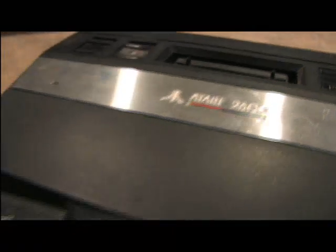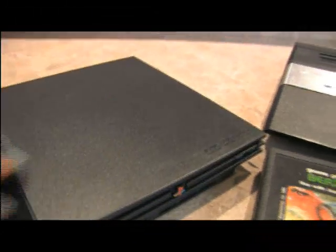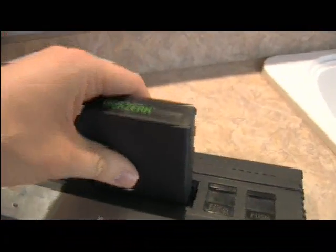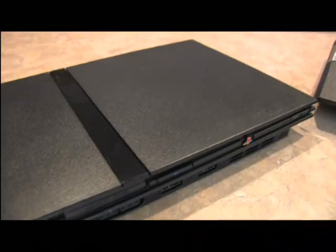So which game console should you purchase, the Atari 2600 Junior or the PlayStation 2 Slim? Well, there's no question about it, this is a dead tie. Because if you want to play games like Berserk, you've got to have the Atari 2600. If you want to play Gradius 5, Gran Turismo 4, you've got to have the PlayStation 2.